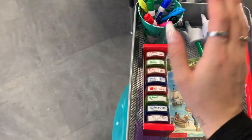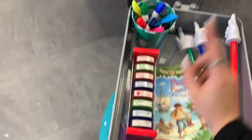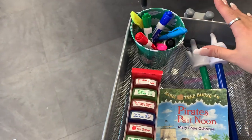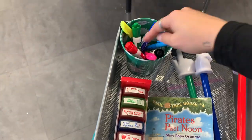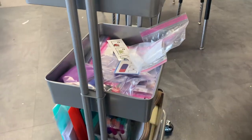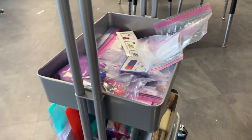I have my stamps. I literally use stamps for everything. It gets them motivated to do their work, makes them excited to finish their work and to take ownership of what they did. Then I have just things I need quickly when I'm doing small groups. So some Expo markers, highlighters. Then going down, I have some more things that I need for small group. In my little small group drawer, I'm sorry about the lighting, holy moly.